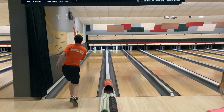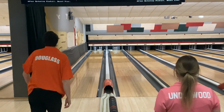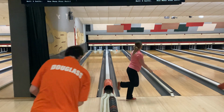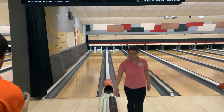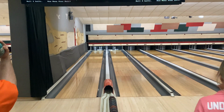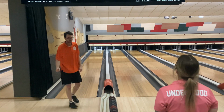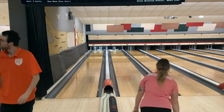That's the one. Full on the head pin for Timmy. Leaves the 2 and 2. Misses the head pin. Timmy goes wide right. This is everything. It's uncharacteristically.